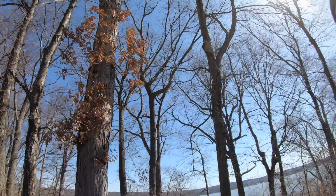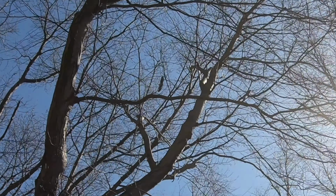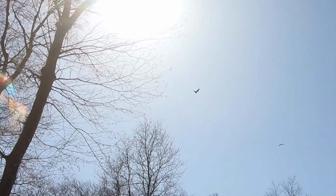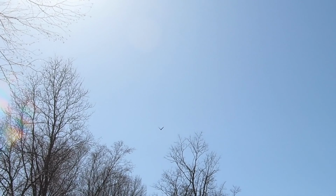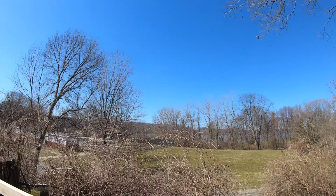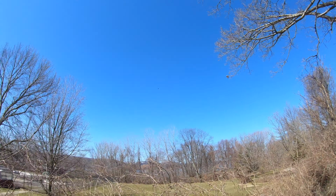I know it's not going to show up on camera, but I've got a bald eagle flying right over my head right now. Passing through the sun right now. Pretty cool. There's another bird there. I can't see what it is.